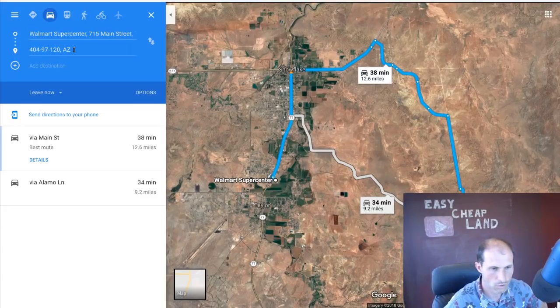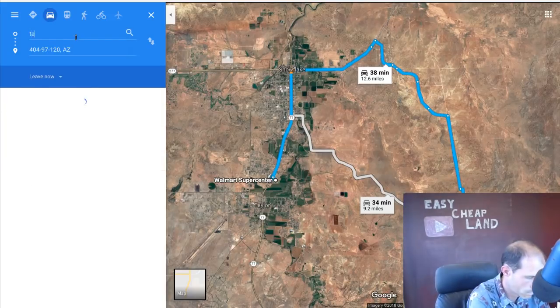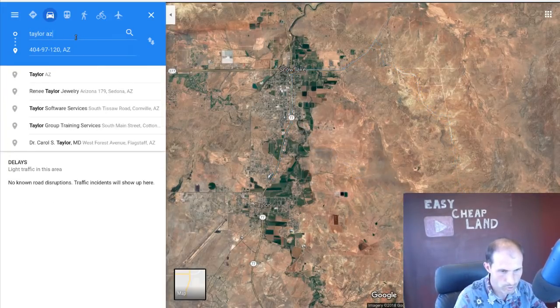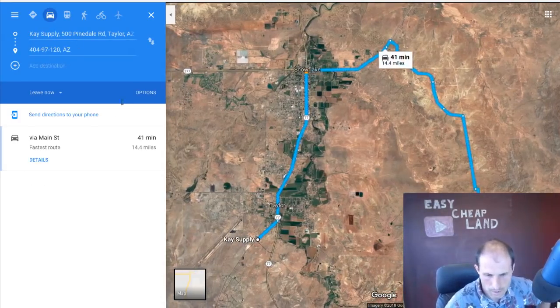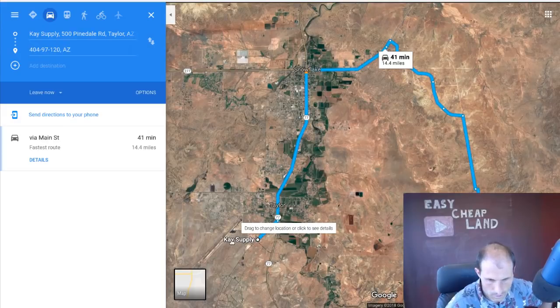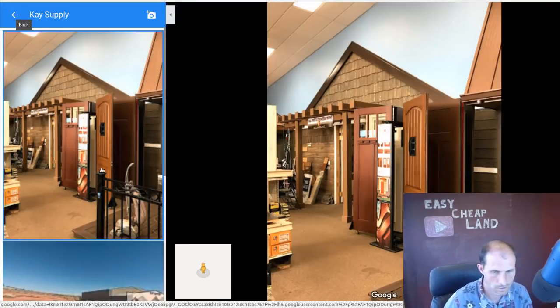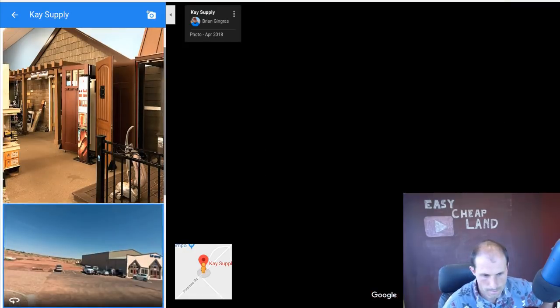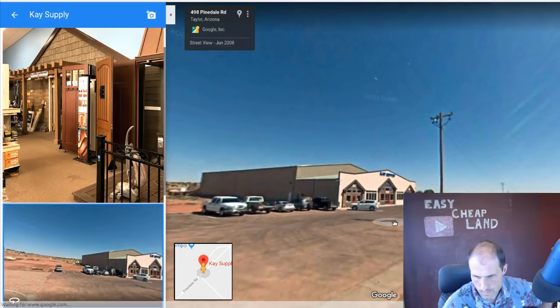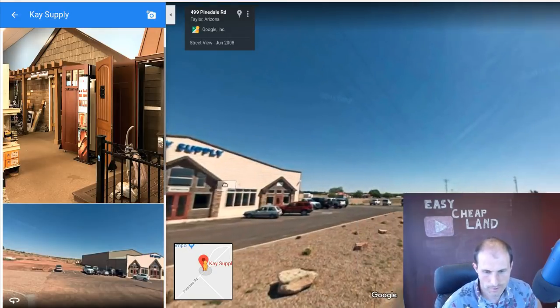Phone's making noises. So let's see. I know there's a Home Depot south of here by Pine Top. K Supply. Let's see what that is. There might be a local town kind of place. Looks like they sell doors. I don't know if it's full on lumber. So they might have some building supplies there in Taylor.